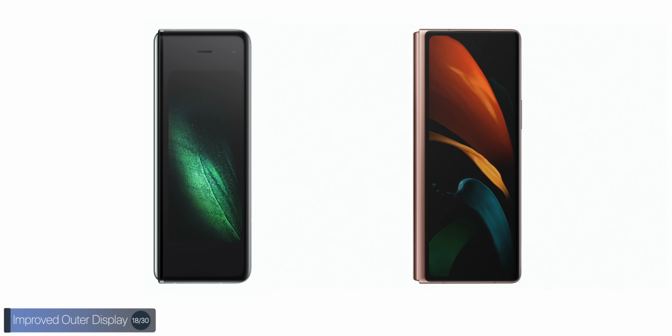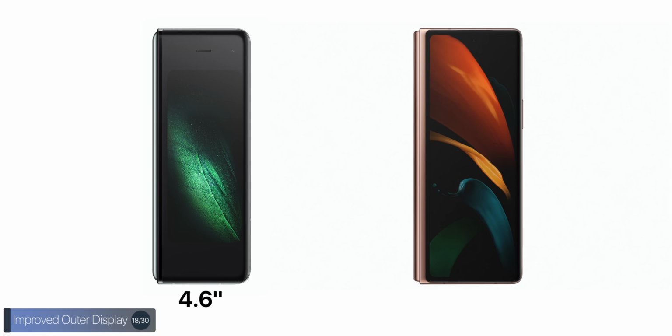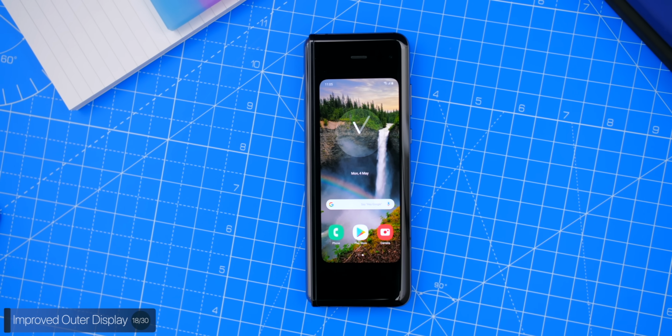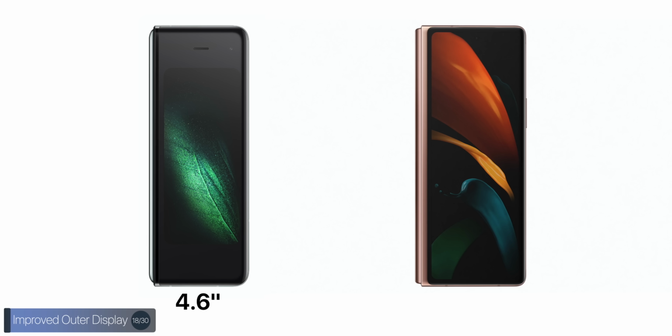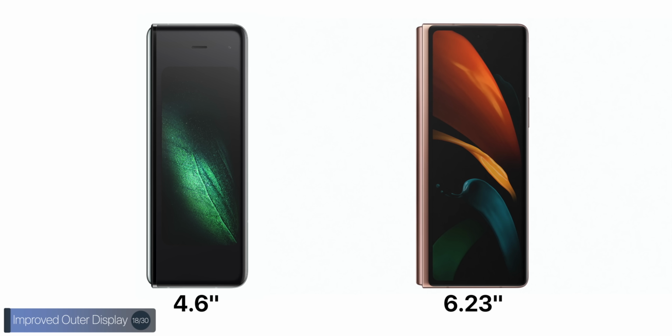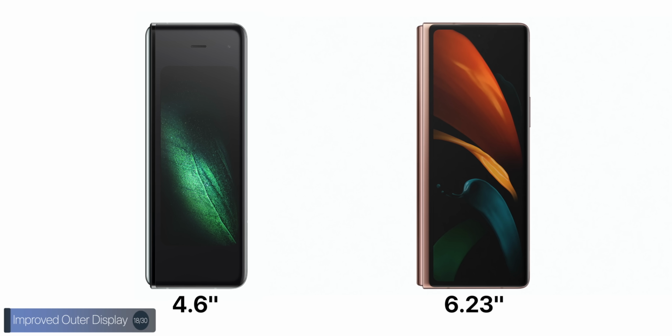The Fold 1 had a tiny 4.6-inch display with gigantic bezels that I was almost never using because of how small that thing was. But this time we have a 6.23-inch bezel-less display with just a single punch hole camera cutout, making this display fully usable now. But the big changes are on that inner display.